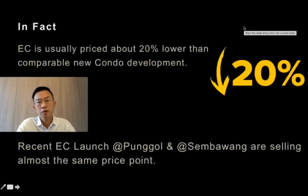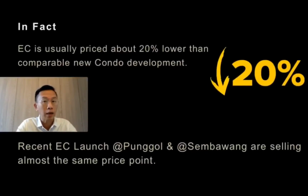In fact, it's not a surprise that EC launch prices are usually 20% lower than those new private condo launches in the same vicinity. And you may have noticed the 2 recent launches this year, one in Punggol and one in Sembawang. The launch price is almost the same as OLA. It's a matter of choice at which location you prefer.